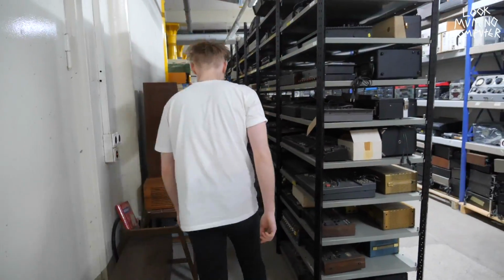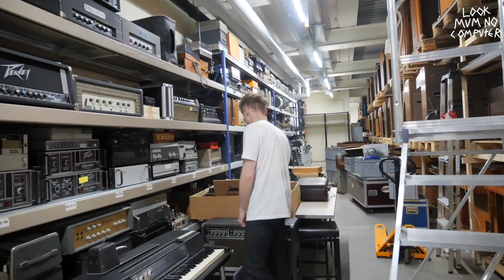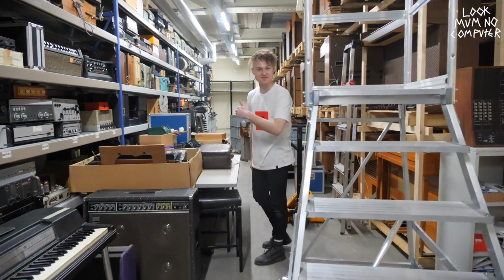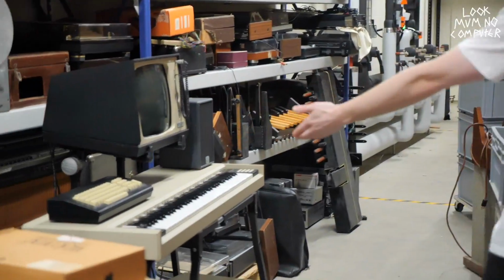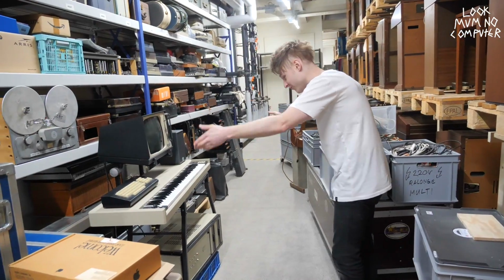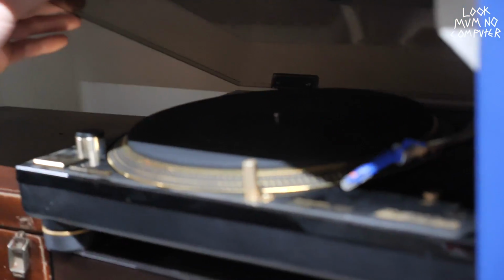Oh, there's more drum machines. I just want to live here. We haven't been down there, have we? What, down here? No, we haven't been down here. There's always these little corners that we haven't been down. You think you're over and then you bump into a Fairlight. I thought we were done. We were about to just walk out and there's a whole Fairlight just sitting here. A 1210. That is gold plated?